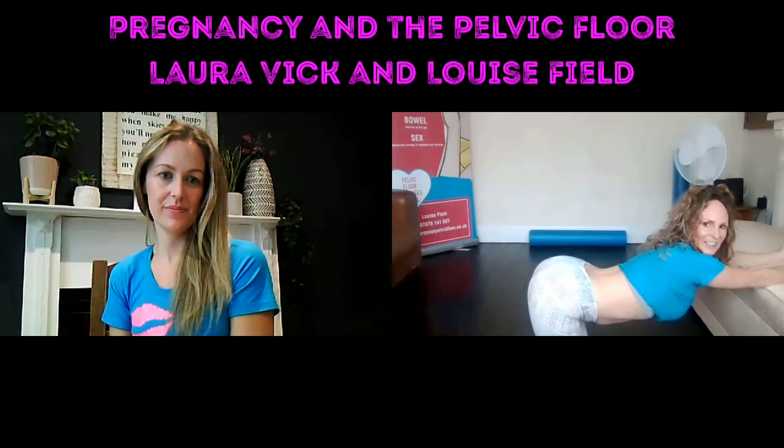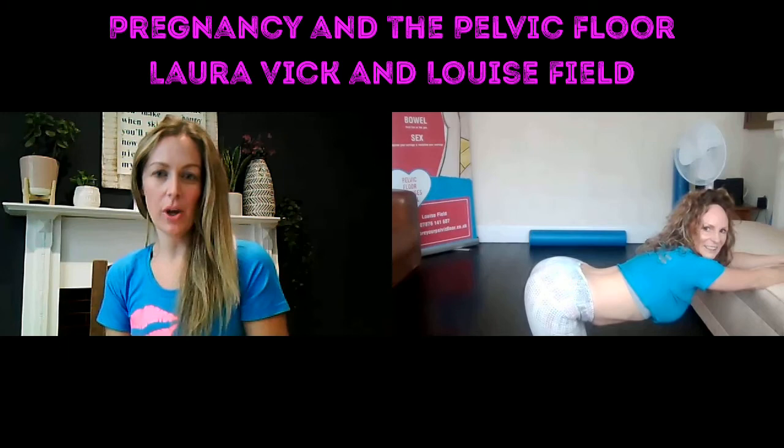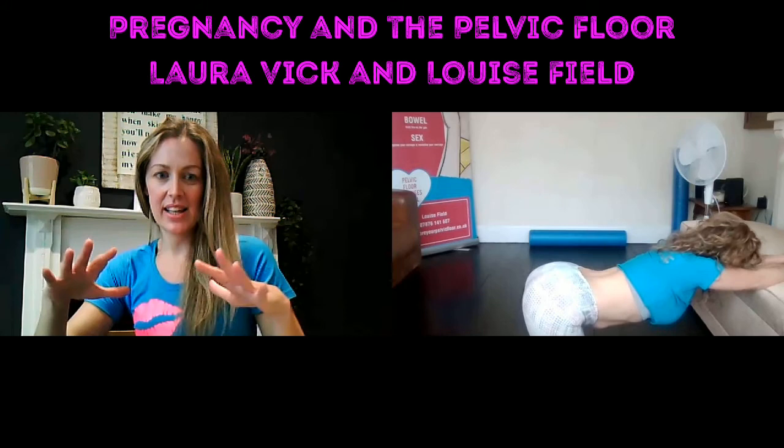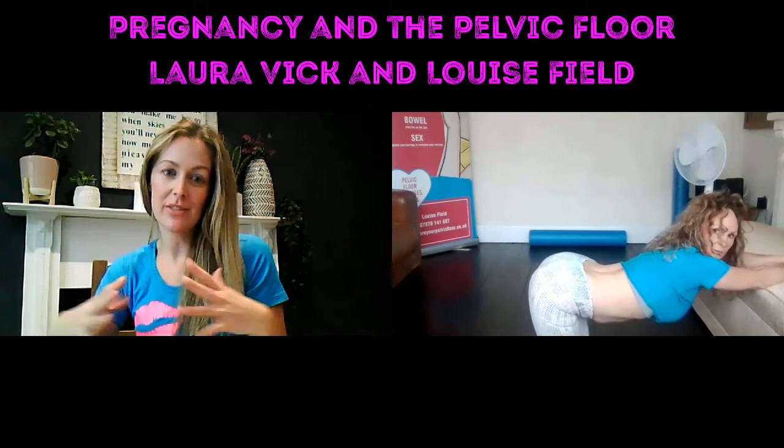And if we're thinking of a stretch, we have this stretch through here. And what's going on here with my hips, Laura? It's really opening the pelvic outlet. So as Louise is arching her back and opening her hips outwards, it's creating more space in the hips and in the pelvis, which is a really good exercise for releasing tension in pregnancy.